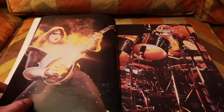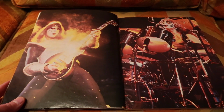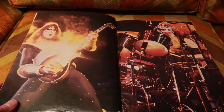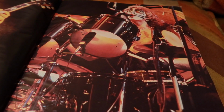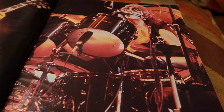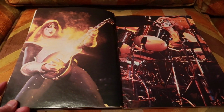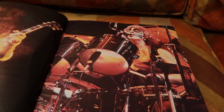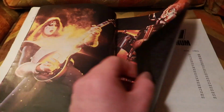Now once we get to the Ace and Peter pictures, Jason Voorhees' Rampage is over. And again, super cool pictures of Ace and Peter. I love anytime those Peter drum pictures have that black and gold vibe. That is 1970s Americana fun. That orange, black, goldish look from the stage lighting always looks super cool.